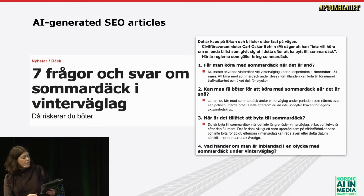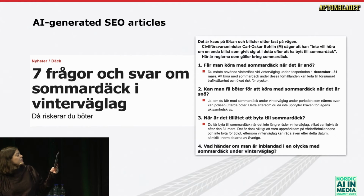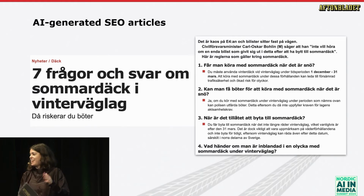And the third area involves AI-generated SEO articles, a task that few journalists find rewarding or enjoyable. So this example includes content on summer and winter tires for vehicles, which is a huge topic in Sweden for like 2 days every April.